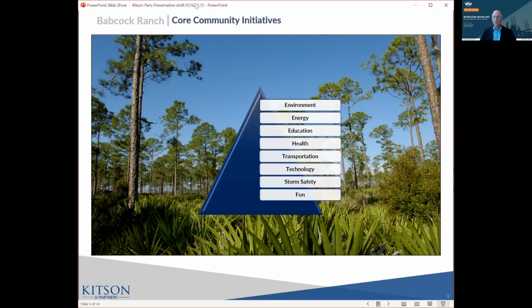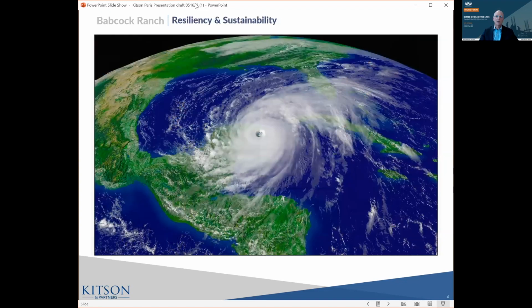With what's going on in the world today, having a resilient community is as important as anything we could possibly do. And that's what we set off first thing early on in the life of Babcock Ranch. I think we can all agree out there that these storms are more frequent, they're more violent, and we need to do something about that. When we built Babcock Ranch, we wanted to be above the storm surge. So Babcock Ranch is actually 30 feet above sea level, and we did that very purposefully. We wanted to make sure that during a hurricane, during an event, that we be above that storm surge.